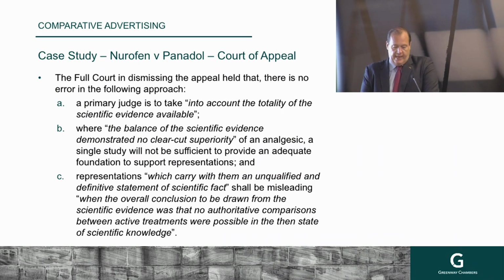I.e., if you're going to say you're better than something else, you have to have clear-cut superiority on the science. So if there's any wavering or any kind of puddle of uncertainty, as it were, the representation is false. Lastly, they held that representations which carry with them an unqualified and definitive statement of scientific fact shall be misleading when the overall conclusion to be drawn from the scientific evidence was that no authoritative comparisons between active treatments were possible in the then state of scientific knowledge. So essentially, it moves on from being an adequate foundation. What you have to show now is clear-cut authority. So that's really the test at the moment.